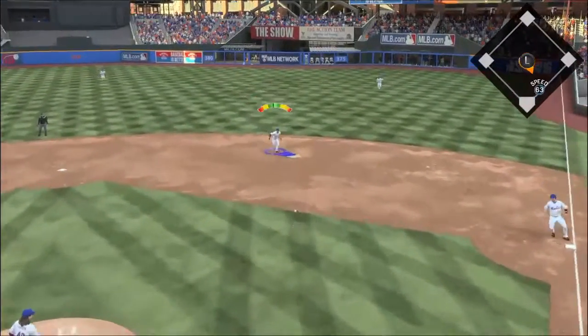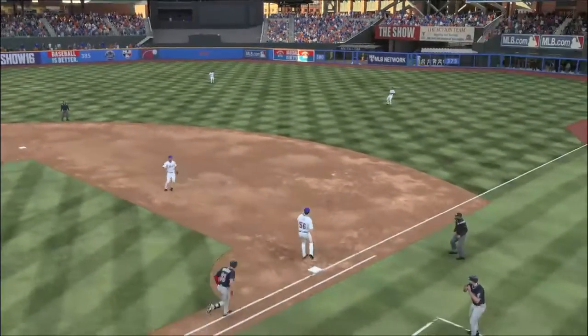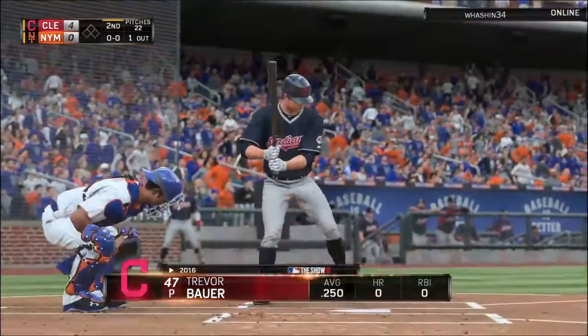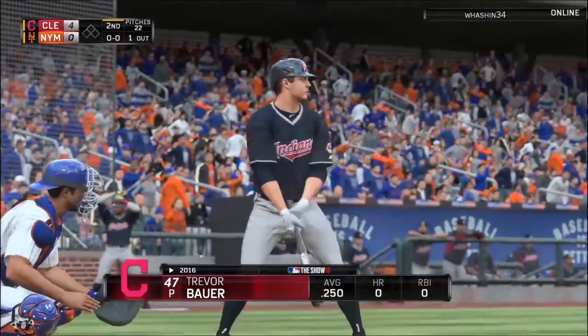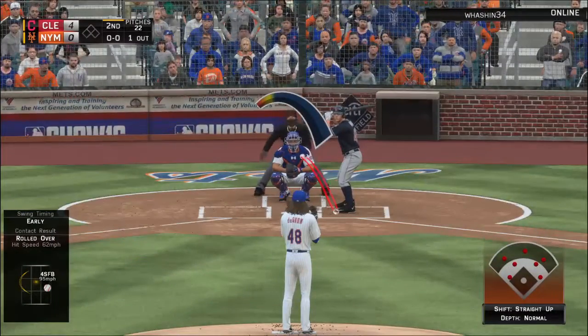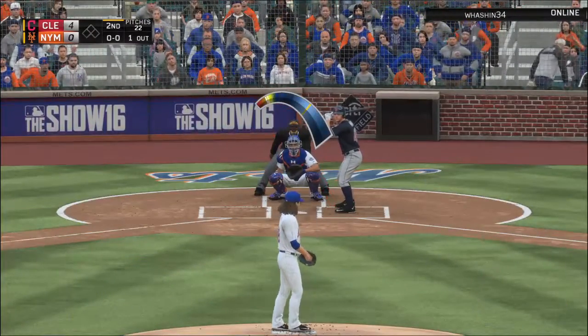Chopped toward the second baseman. Gloved by Walker. Throw on to first, so a good comeback there as he gets the first out of the inning. Batting ninth, Trevor Bauer steps into the box. Trevor Bauer. Into the windup and the pitch.